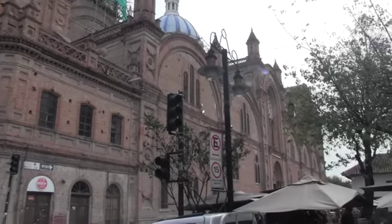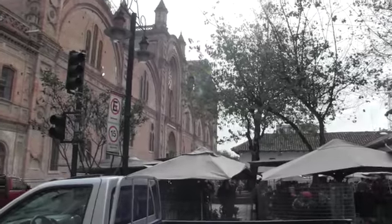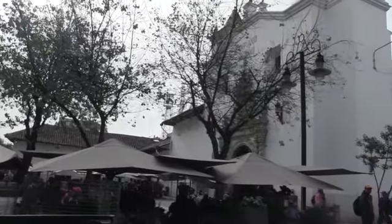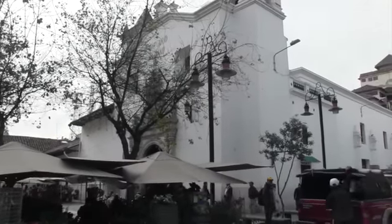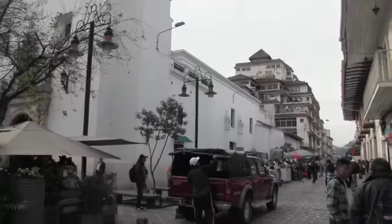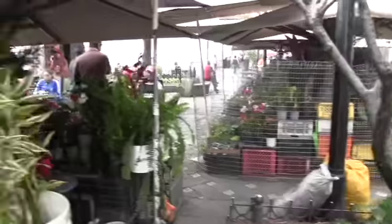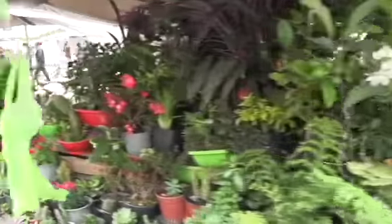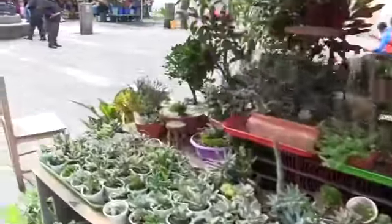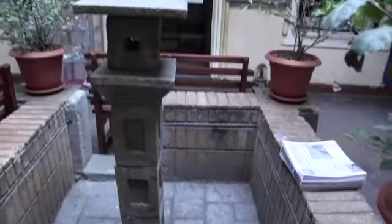I'll pan around this little square because across from this magnificent church is another church not as magnificent in the classic cemento style. Of course, capped off by that apartment building there. A place to come and have lunch, perhaps, unless they just brought their own. This looks like the flower market. The water feature.